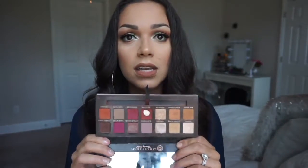This is literally amazing. If you guys are contemplating what kind of palette to get, I know many drugstores have good palettes, but literally, guys, do not waste your money on those. Just get this, and this is all you need. I'm not even kidding you. This is not a gimmick. I'm being dead serious. This is literally all you need right here.